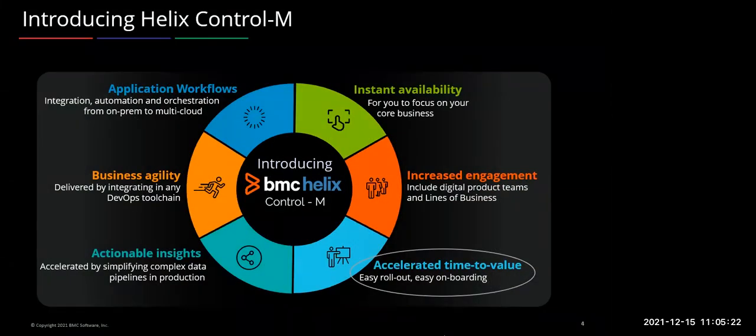So this is just a brief introduction of Helix Control-M. And for anyone who might be familiar with Control-M on the call today, the items on the left-hand side are really benefits and value that you get from Control-M, no matter what the deployment model. So whether it's on-premise or in SaaS, things like being able to monitor and integrate orchestration across all of your applications, be it on-prem or in your cloud-based environments, enabling business agility by integrating into your DevOps tool chain, which Ashish will go through in a little more detail later on in the call, and gaining actionable insights. So being able to look at things like your SLAs, how are we performing against those? How can we improve our time from the start of our orchestration workflow to the end to ensure we're able to meet those in a timely fashion?